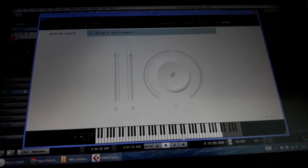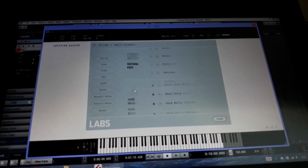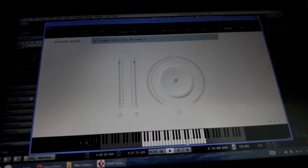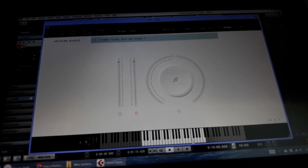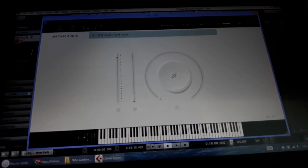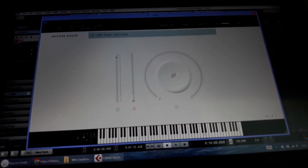Got some strings, Gary strings, handbells, textural pads, trumpets, and then the blessed soft piano. It means a lot to me, and I look forward greatly to getting to use these as I continue to work on this musical. Just having a good piano sound is a blessing. What is that? All right, Nerdfest over. Okay, that's a lie.